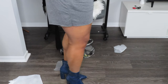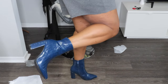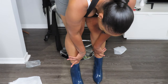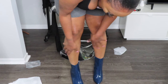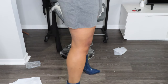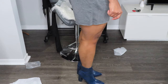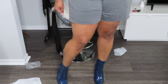These are the boots. I think they're super cute. Only thing I will say about these is there's not a lot of room around here, so whatever you wear must be really tight on the ankle, or no pants, or like wearing with shorts or something. But they're cute. They fit perfectly fine. They actually hurt a little bit, but maybe I have to break them in. These boots are made for walking.